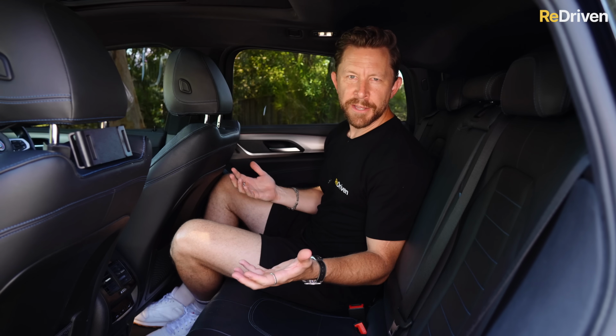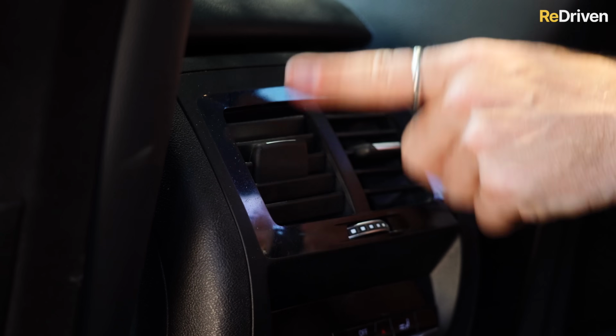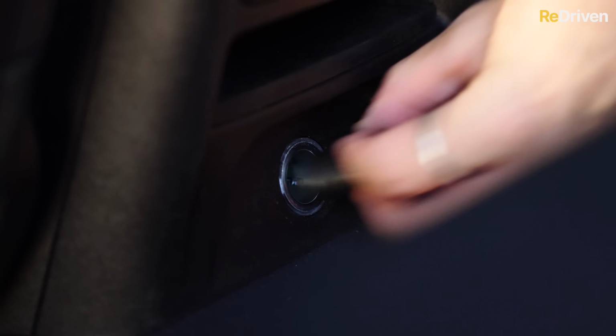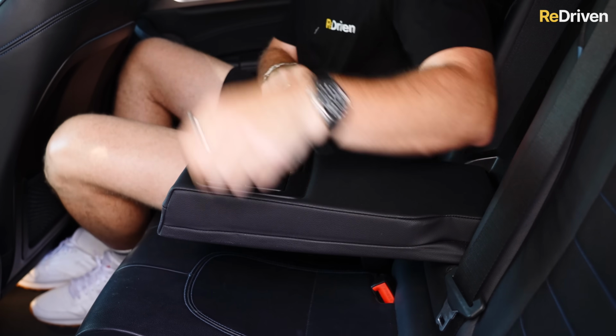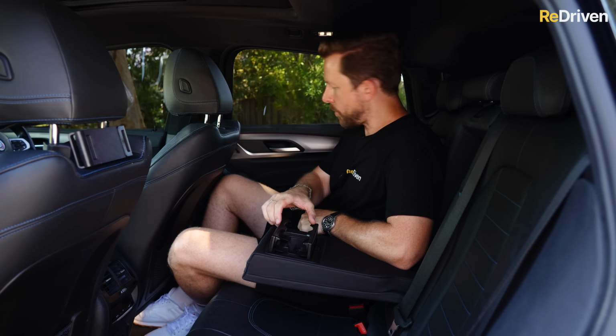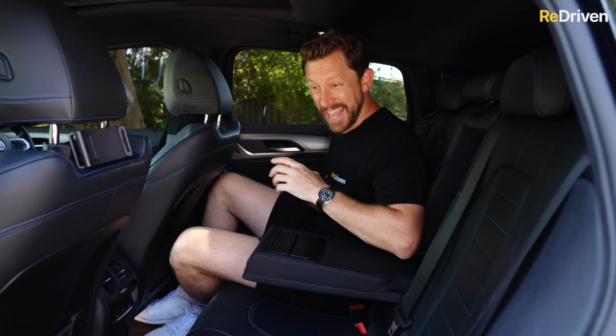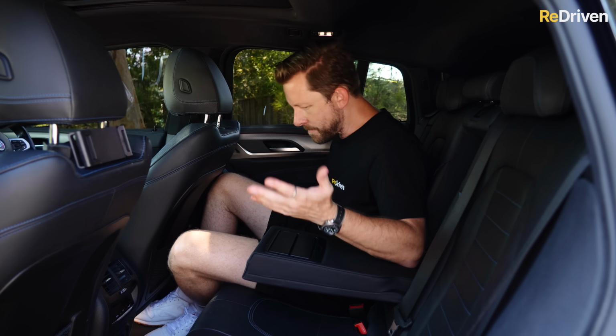As far as practicality and features, obviously the features are going to vary depending on which model you're looking at. The RE-Driven cheat sheet has it all listed, but in this one you get air vents, your own climate control, a power outlet there, 2 nets in case you go fishing and you need to put your barramundi somewhere, a pull down armrest with, I love these cup holders, kind of Transformer style cup holders there. Door bins that you can actually get to if you have legs, which is fantastic. I think that's about it for practicality.